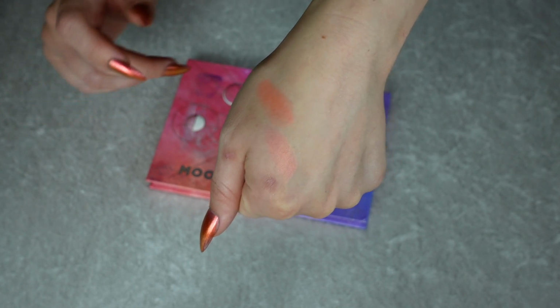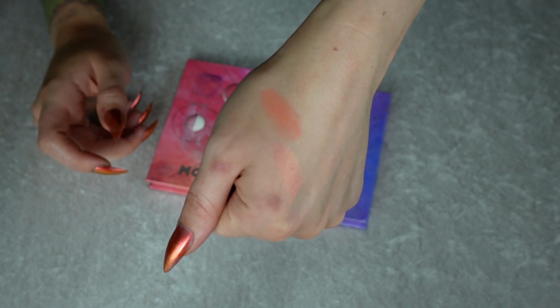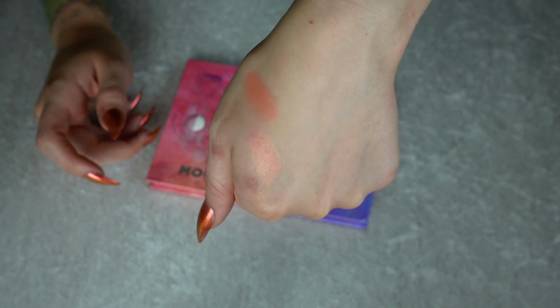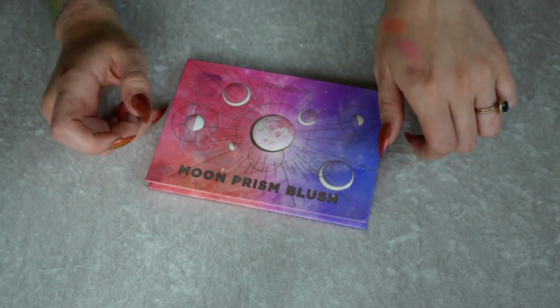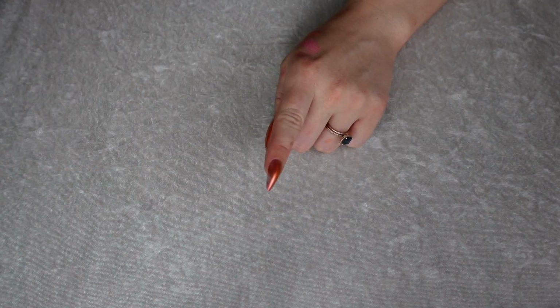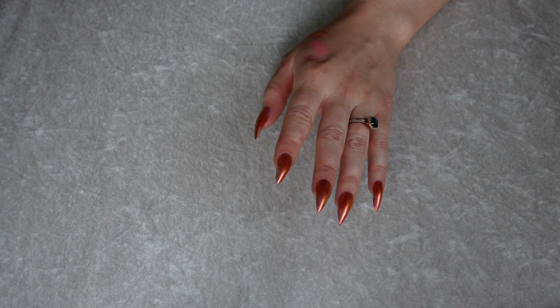Look how cute. I wish Lunar Beauty would come out with an all shimmer blush palette because that is such a good blush. I love both of those. They're really pigmented, they're really easy to blend, and this is my favorite blush palette. Now, let's kick it off with the official top 10 of 2023.